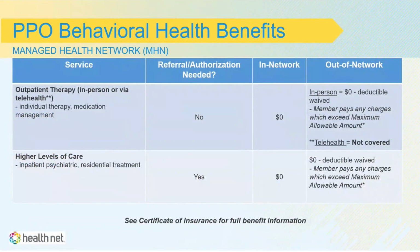The behavioral health under the PPO plan, there is no referral needed for outpatient therapy. If you're in network, there's no cost. If you're out of network, there's no cost, if the provider is charging an amount that is equal to or less than the maximum allowable amount. And this is really important for you to understand. In-network doctors, remember, have signed a contract with the insurance company to provide their services at a predetermined rate. So you're definitely going to pay $0 in network. Out of network, the doctors have not agreed to anything. They can charge whatever they want, but the insurance company has a maximum allowable amount, and that's the maximum they're going to pay to that provider. So if that provider is charging more than what the insurance company will pay, you need to know that ahead of time, because you will be responsible for that amount over the maximum allowable amount.